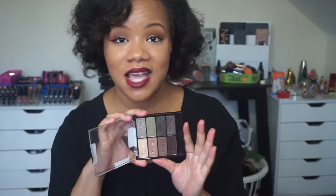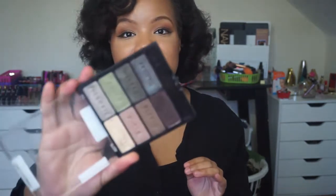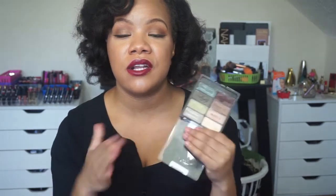I wore this in my October favorites video, I think. So I'm still going to get a tutorial out with this. I just haven't had a chance, but this palette is so gorgeous. Just with the greens and the browns, it just screams fall, and I have been in love with this palette for years and years and years now.